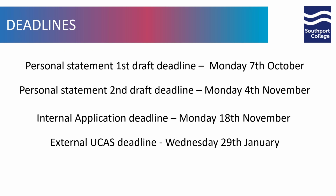As Beck said, it's just because of all the checks that this will need to go through to make sure that the application is completed and sent off in time. And then the external UCAS final deadline is Wednesday the 29th of January.